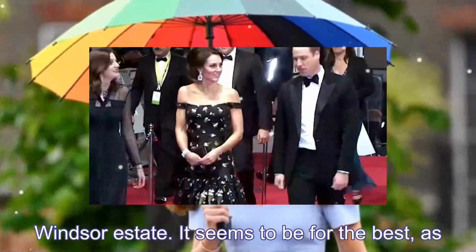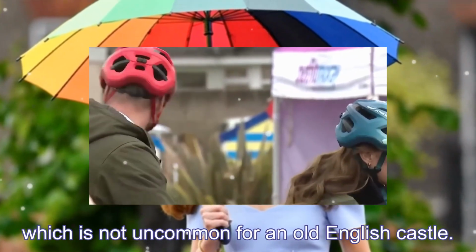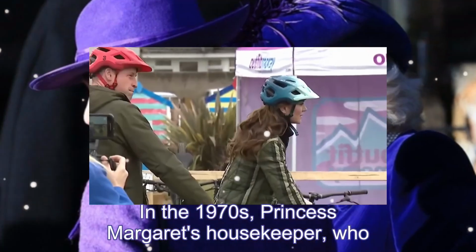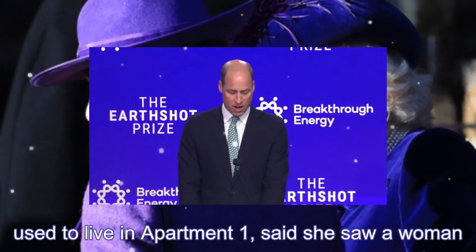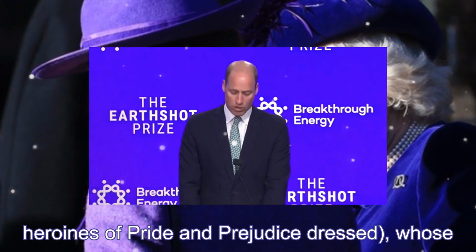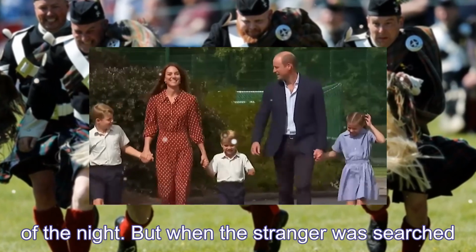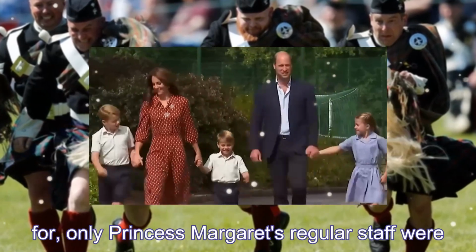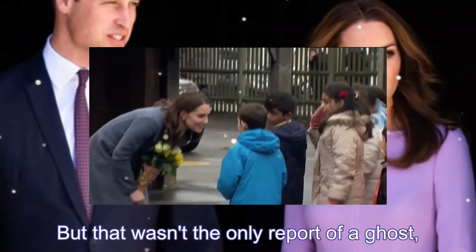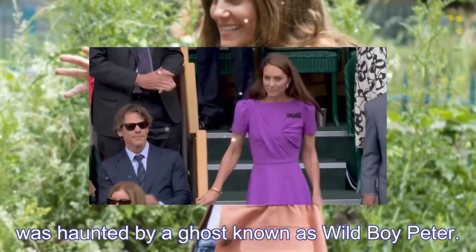It seems to be for the best, as their former family home was reportedly haunted, which is not uncommon for an old English castle. In the 1970s, Princess Margaret's housekeeper, who used to live in apartment 1, said she saw a woman dressed in Regency-style clothing, the way the heroines of Pride and Prejudice dressed, whose horrible screaming woke everyone up in the middle of the night. But when the stranger was searched for, only Princess Margaret's regular staff were found. But that wasn't the only report of a ghost, as it was said that Prince Louis' former nursery was haunted by a ghost known as Wild Boy Peter.